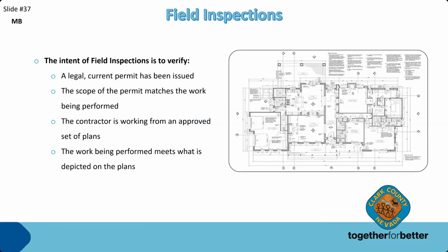All right, so after you go through your plan review, you get your permit, the intent of the field inspection is to verify that you have a legal current permit, the scope of the permit matches the work that's being performed, the contractor or owner builder is working from an approved set of plans, and the work being performed meets what is depicted on the plans.